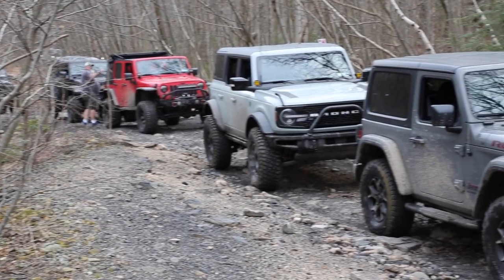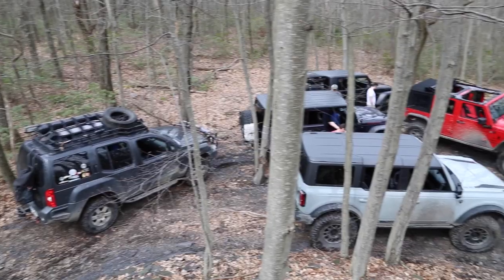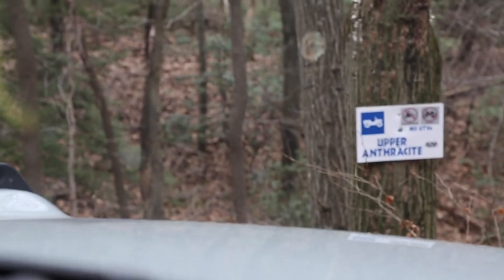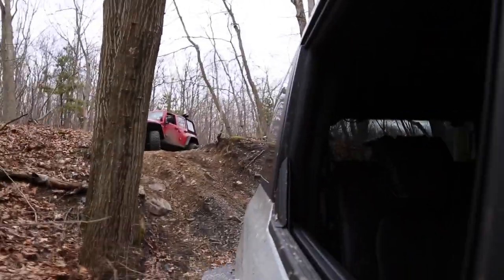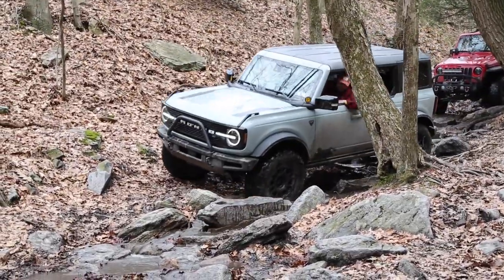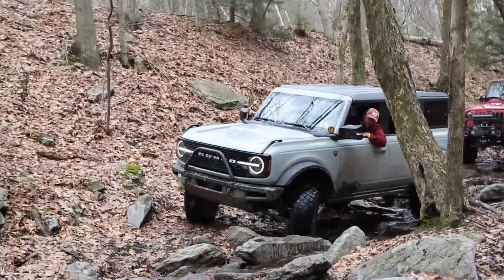For the last trail of the day, Ron decided to take us down Upper Anthracite, which proved to be one of the more challenging trails we hit all weekend. A few of the novice drivers and those with stock vehicles decided to sit this trail out and instead took an easier green route down the mountain.